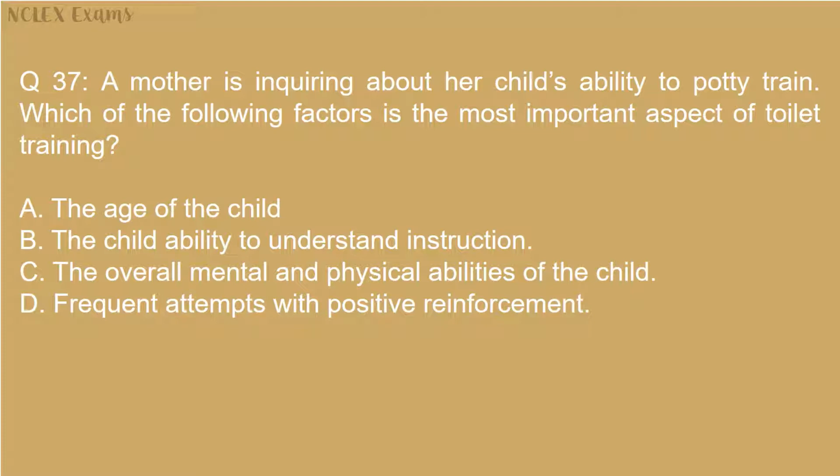Question 37. A mother is inquiring about her child's ability to potty train. Which of the following factors is the most important aspect of toilet training? A. The age of the child. B. The child's ability to understand instruction. C. The overall mental and physical abilities of the child. D. Frequent attempts with positive reinforcement.